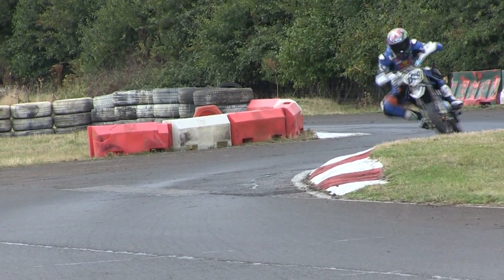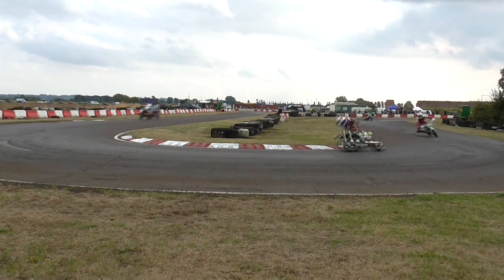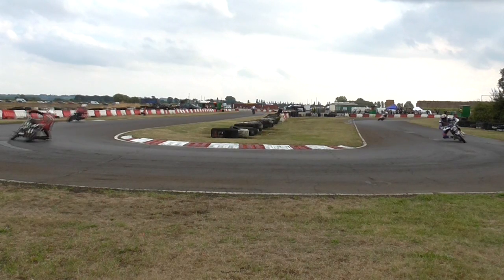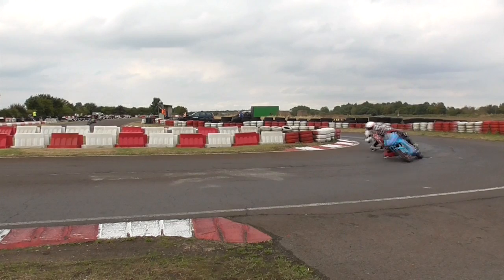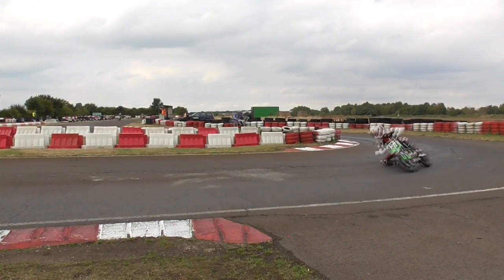Bolsover third, Fabian fourth, and it looks like 189, the machine of Jordan Smith, still in fifth place. The battle for the lead still continues at the front as Bolsover has looked round the outside once again, tries the inside on the exit of the hairpin as they go up towards the final corner.